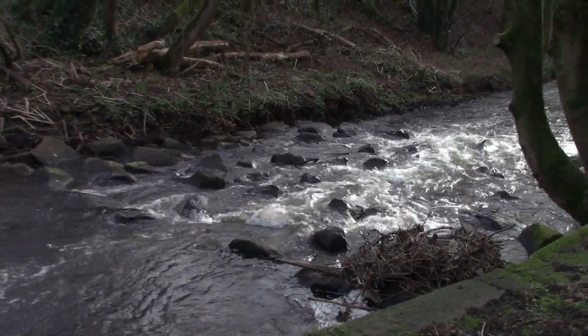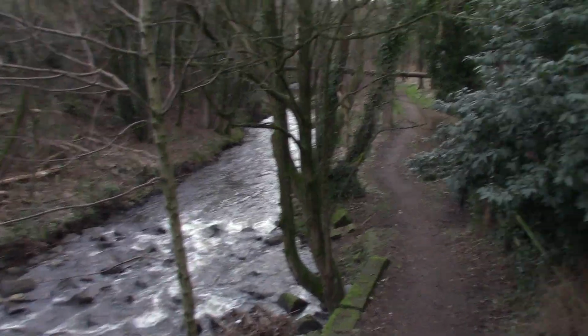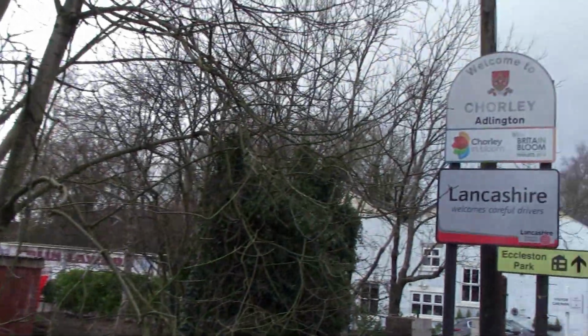A long way down. So the one thing I noticed now as I'm crossing here, we're actually crossing the border into Lancashire now. No, it's fine. Yeah. So we're now in Lancashire. Anyway, let's go find the railway station.